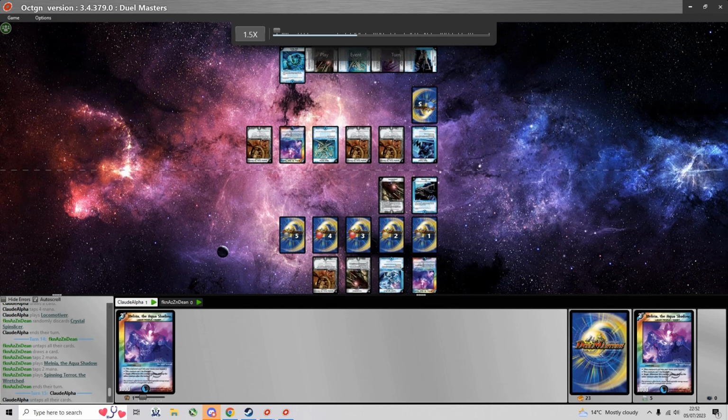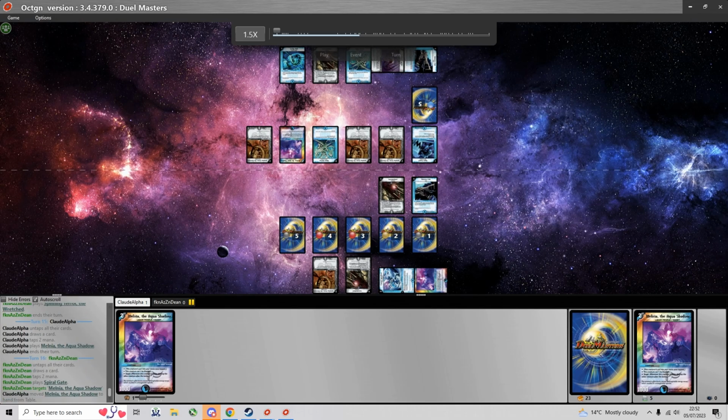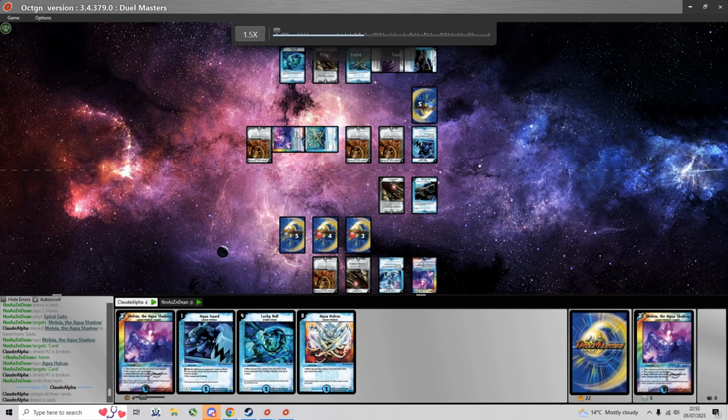He is thinking about going in, but he's still holding back. You kinda have to play to win. He has the Spiral Gate for the Melnia, but he's still... okay, now he's finally decided to break some shields. I would break maybe one more with the Spinning Terror. In my opinion, he should have put pressure on me a lot earlier than this.